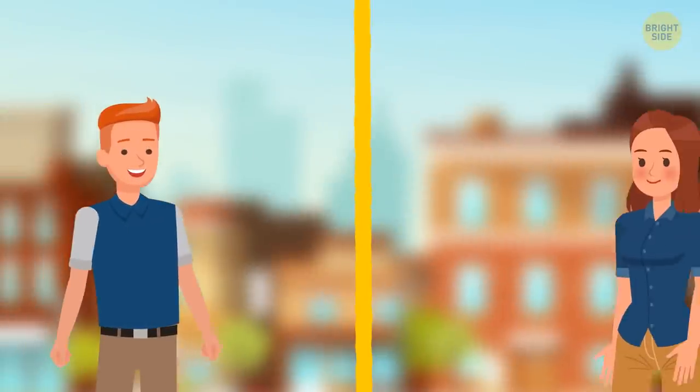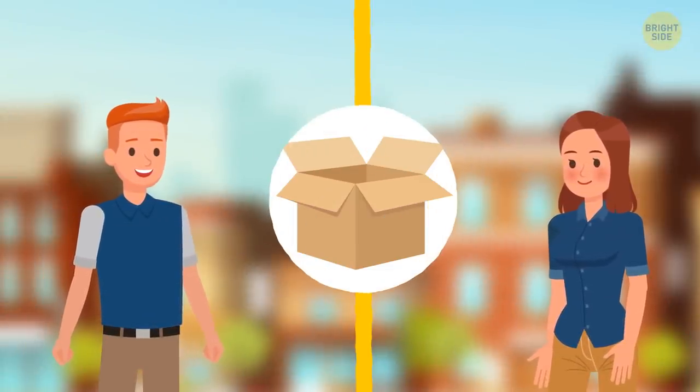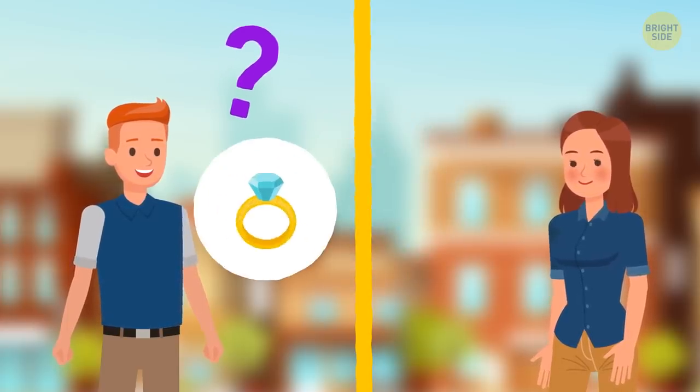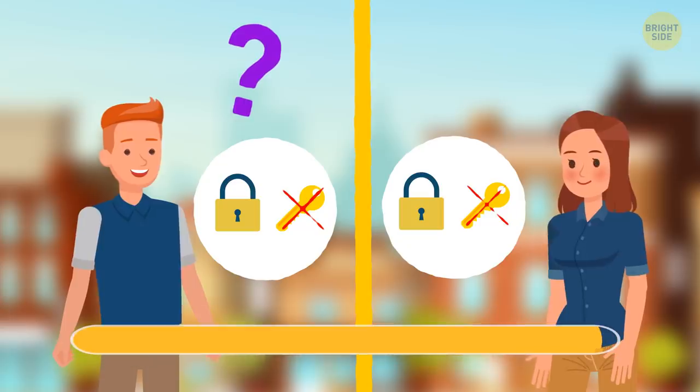Porsche and Vinette live in a country where postal services are super unreliable. Everything sent by post is stolen from the package. How can Porsche send his wife, Vinette, a diamond ring if both of them can buy locks, but don't have keys from each other's locks?